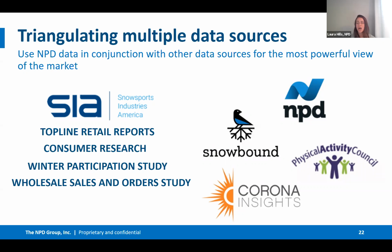What you can do to make NPD data even more powerful and actionable is to take the insights that you get from it and combine it with some of these other data sources that you have access to as a member of SIA. If you go to the insights page of the website, you can see that there's consumer research, you have participation studies, as well as sell-in data that can then be married to the sell-through data for really the most holistic view of what's taking place in the market and what trends are happening there.